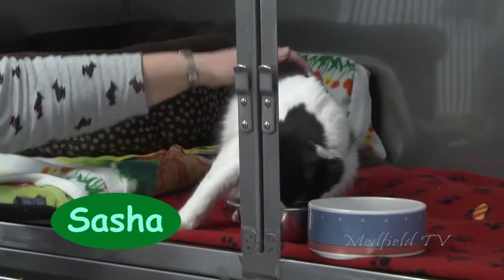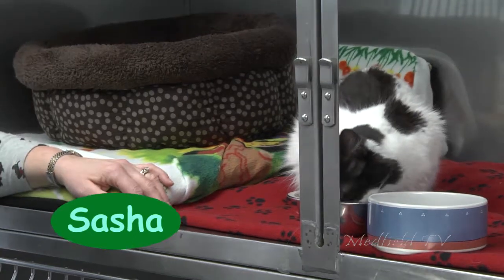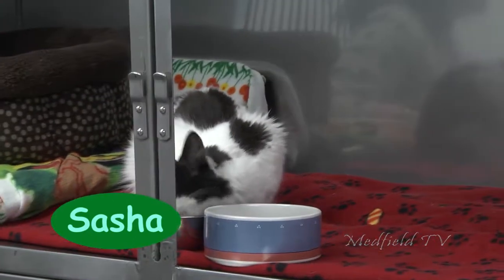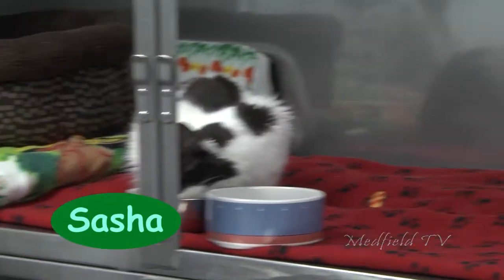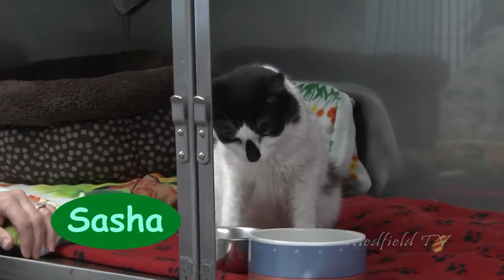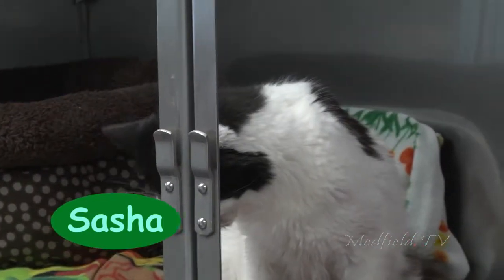Her owner had to go into a nursing home. So the 2 of them lived together very happily for about 6 years. She had originally been a stray when the woman found her on the streets of Boston. And they were lovely companions, but now the owner has had to go into a nursing home. That's too bad. So through no fault of Sasha's, she is now currently sort of homeless. I mean, she's got a wonderful home here, but she needs her forever home.